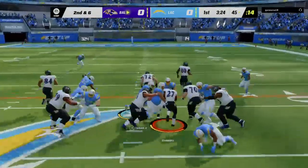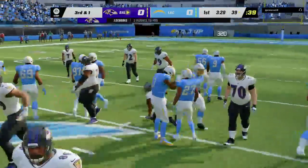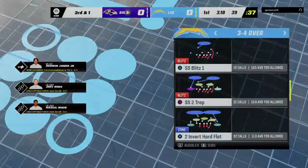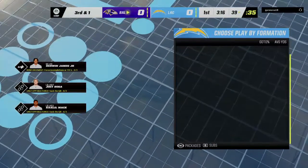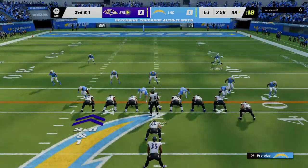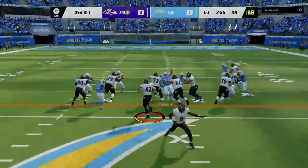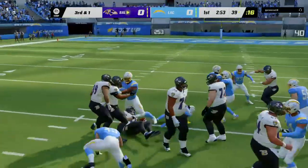On second down, a run with Dobbins. And he'll be close to a first down at the Chargers' 39. Not a ton of room available on that one, but he made use of what space was available and gained decent yardage. And they'll let their fullback try and push the pile.